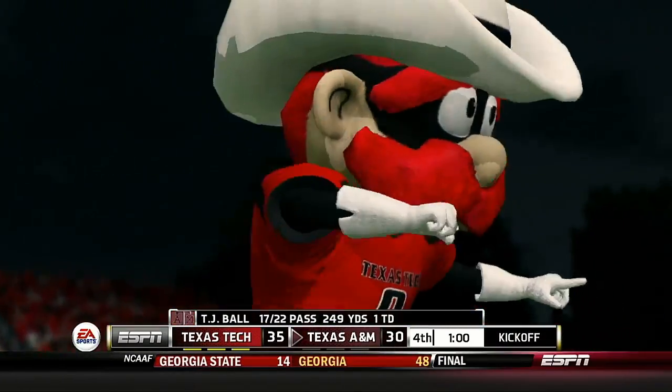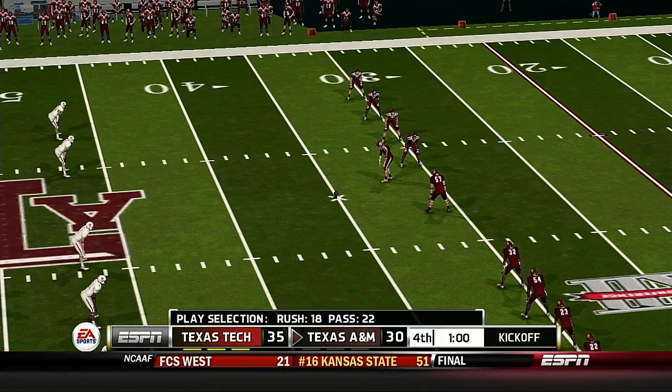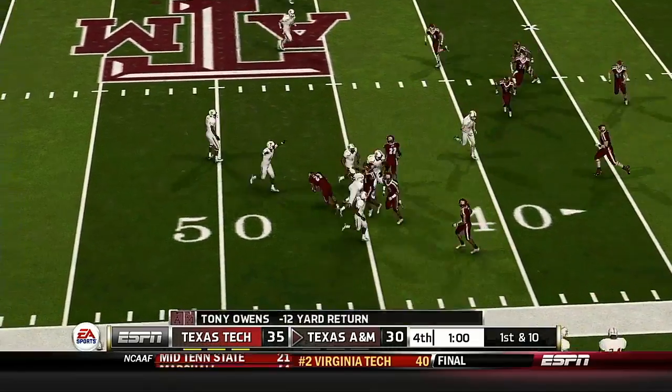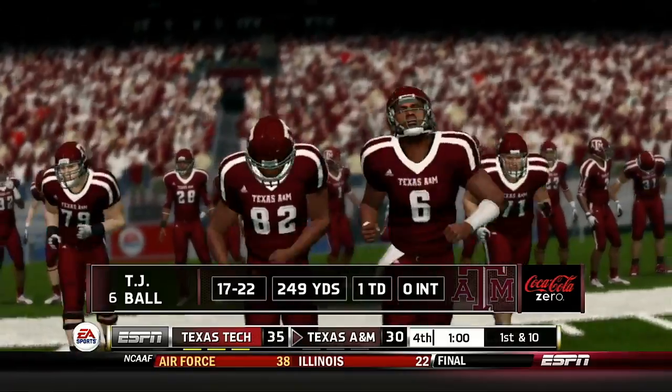A 73-yard drive, but the failed two-point conversion keeps it a six-point score. Brad, I love these kind of drives. They're old school, grind it out and earn the yards and just rip the heart right out of that defense. Ball's proven before that he is one cool customer under pressure.